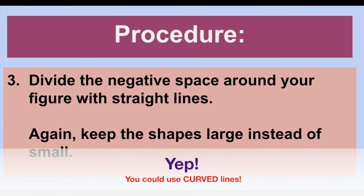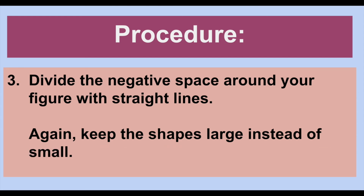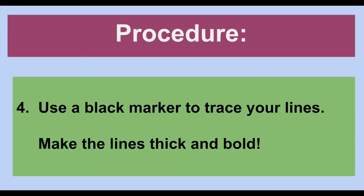Okay, I already actually mentioned this, but divide the negative space around your figure with some of those straight lines and keep the shapes large instead of small. Because remember, you're going to fill some of those shapes, in fact, most of those shapes, with some kind of pattern. Britto used polka dots and stripes and hearts and flowers and things like that. He also used his name. Remember, you might want to use your initials or your name over and over and over again as a pattern.